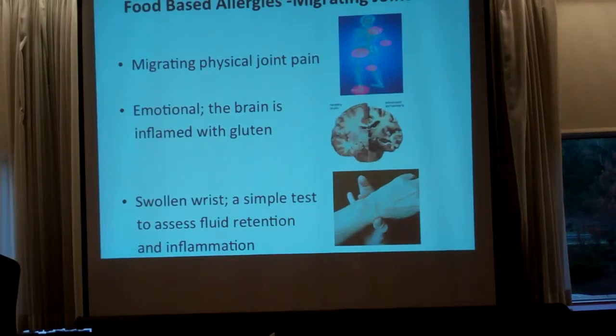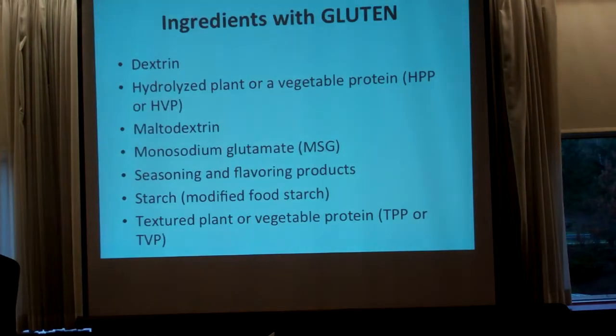Okay, so let's continue on. That was very important, what I just shared with you, by the way. Inflammation. So here, something else that's very important.